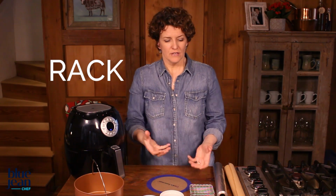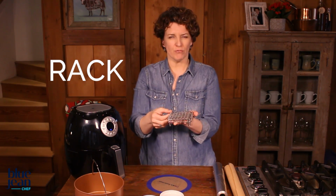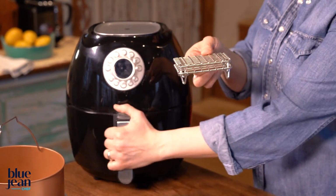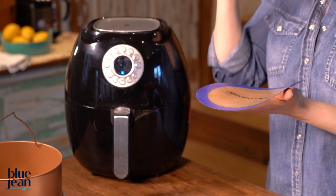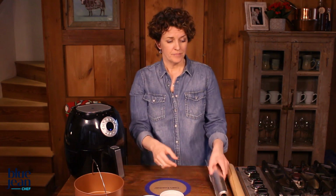You'll also sometimes find the need for a rack in the air fryer, really just to elevate the food and get it closer to the elements so you can get better browning. So little tiny racks like this fit in really nicely. Silicone can also go into the air fryer. Just make sure that it's not protruding upwards and touching that element on the top. But otherwise, that's absolutely fine.